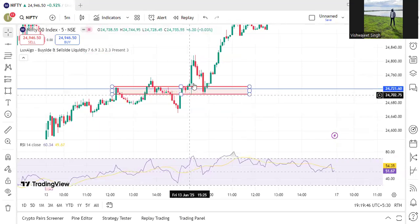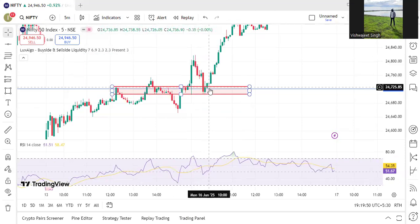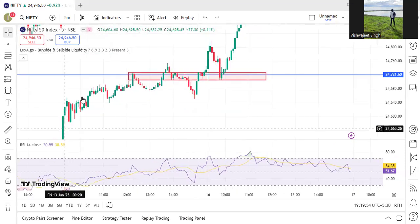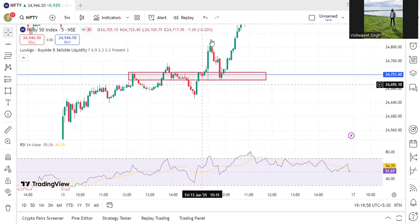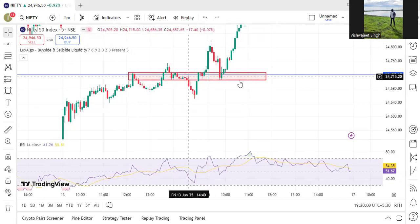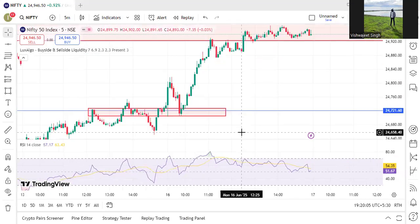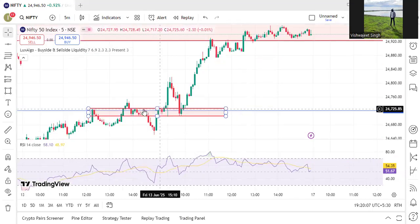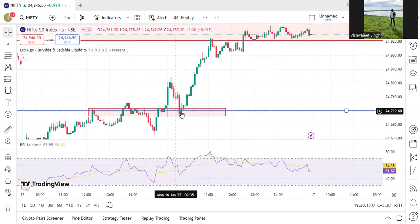the market opened here, came down, went up, and followed the pattern made in the trend: higher high, higher low, higher high, higher low, higher high, and again it made a higher high and higher low. So this trend was continuing with the market structure pattern formation. Here clearly you can see this zone was acting as resistance for a short time, and it broke this level, and this level was acting as support.